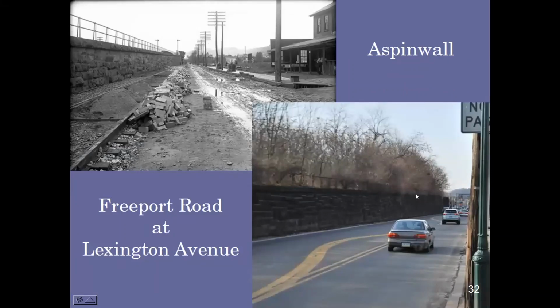This is Aspinwall. Aspinwall is where the Allegheny Valley met Pittsburgh Railways. This section of Freeport Road is recognizable today because of the wall built by the Pennsylvania Railroad. This is going up to the Brilliant Branch, and this is just before the lines met at Loop Street. And the trolley line in the upper photograph is under construction.